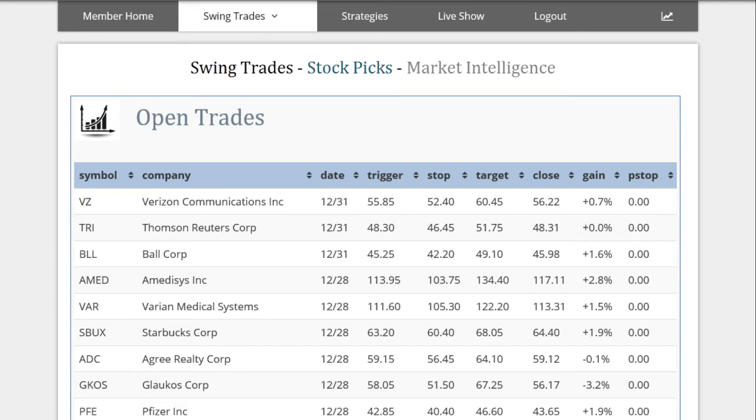Well, hey, let's move on to the open trades page I've pulled up here. There's quite a bit to look at, and quite a few open trades. But let me just finish about the diversification real quick, because that's an important topic. I was just ready to make a point.